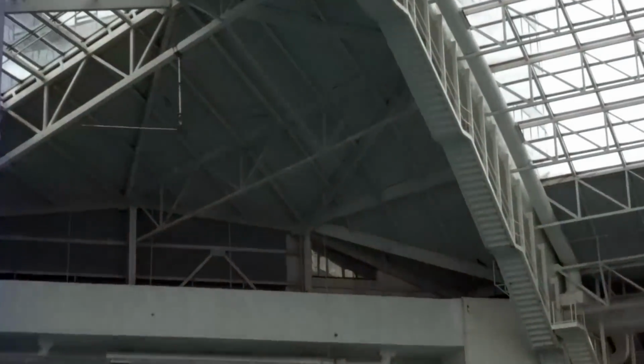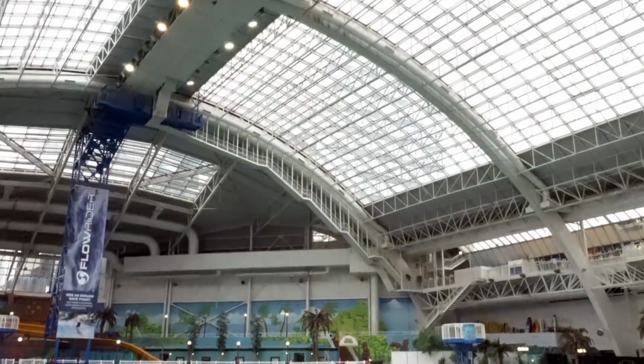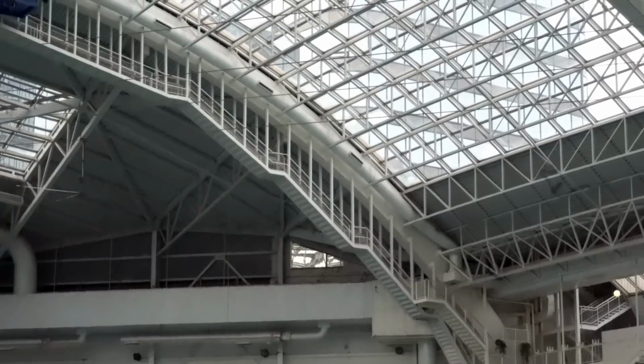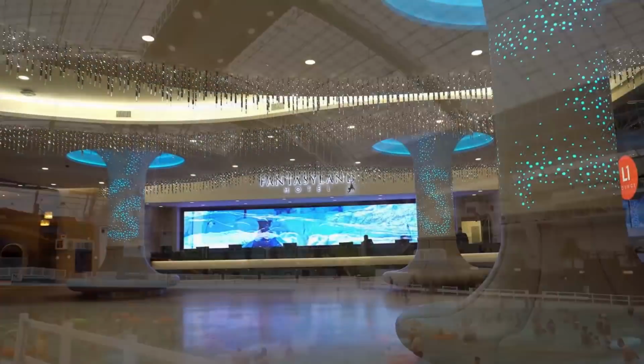I mean, along this entire wall section, there's only a single set of windows, and they're one way, so you can't really see what's going on inside of them. These windows belong to what very well might be the most unique accommodations in all of West Edmonton Mall. Maybe in all of Edmonton.